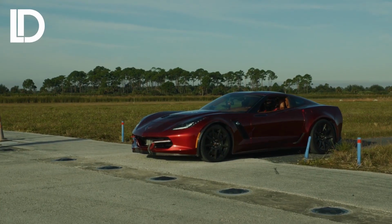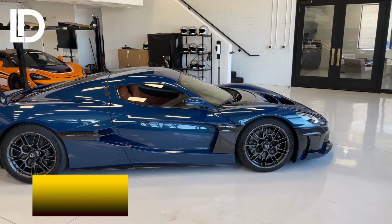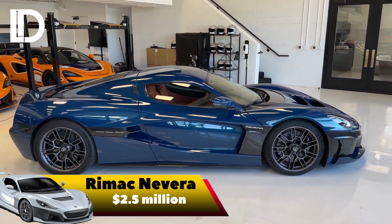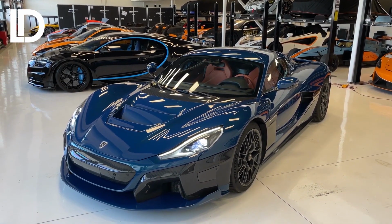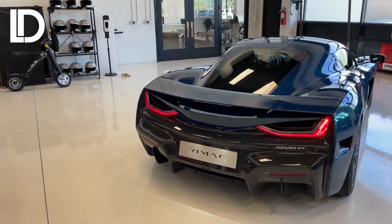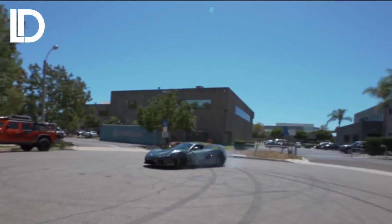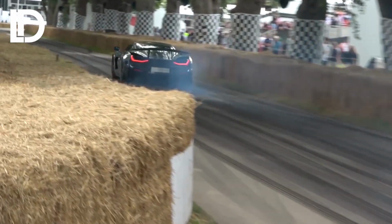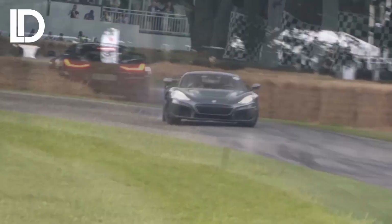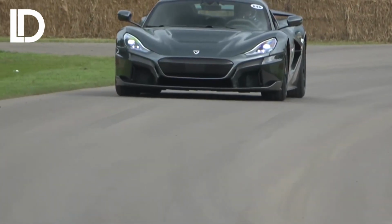Talking about the price, it comes for $750,000. At number 3 is the Rimac Nevera, $2.5 million. The Rimac Nevera is the 3rd most expensive electric vehicle on the market. Only 150 customized units of these vehicles are expected to leave the factory. It has a peak speed of 258 miles per hour and can accelerate from 0 to 60 miles per hour in 1.85 seconds, thanks to 4 electric motors with a combined power of 1.4 megawatts.